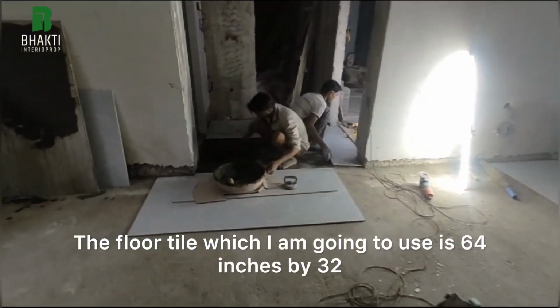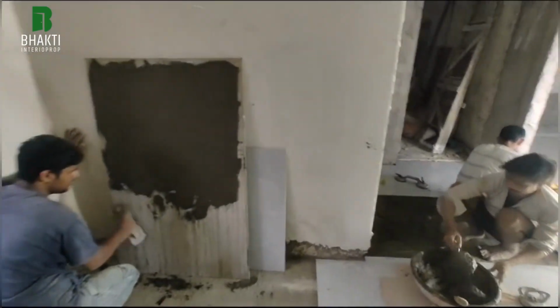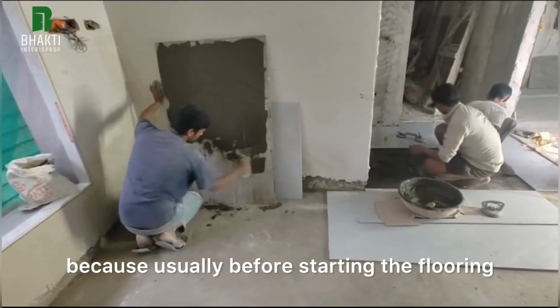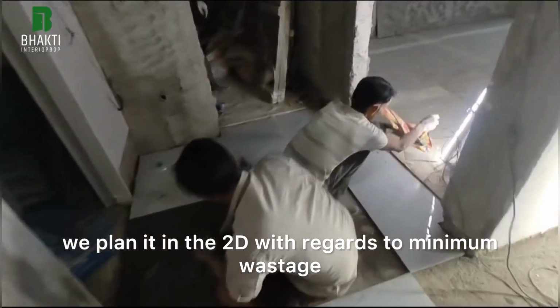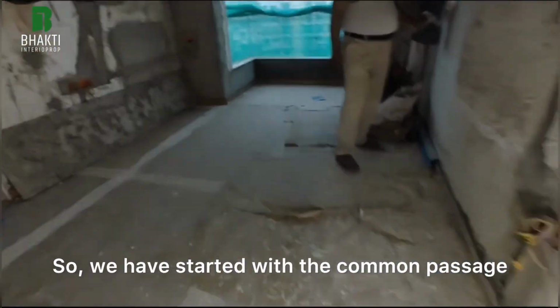The floor tile which I am going to use is 64 inches by 32, and we have started with the passage because usually before starting the flooring we plan it in 2D with regards to minimum wastage and effective floor joints. So we have started with the common passage.